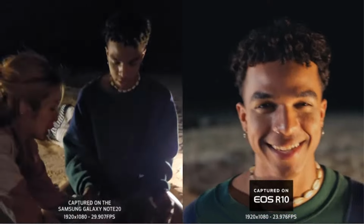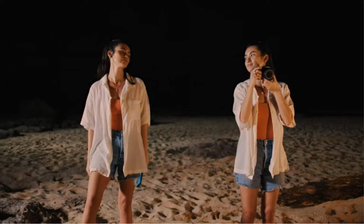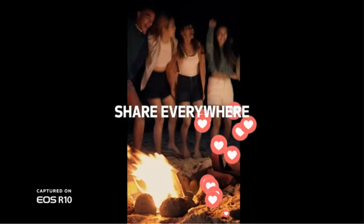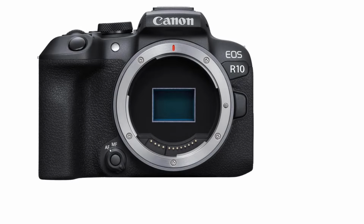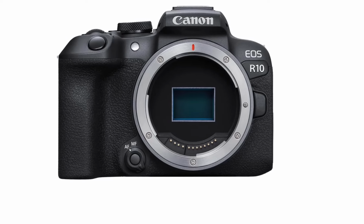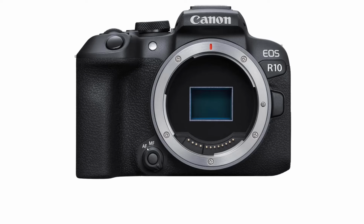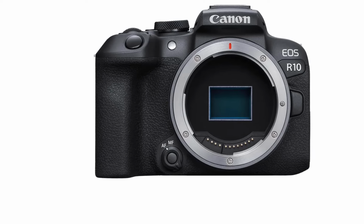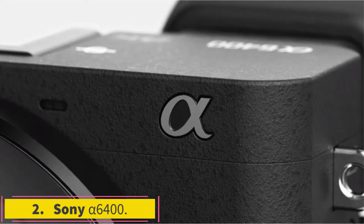If you do a lot of handheld video shooting, the Fujifilm X-S10 is a great alternative. It sits at a similar price point as the Canon but offers in-body image stabilization (IBIS) to help you get more stable handheld shots. However, its autofocus system isn't as reliable, and this model caps out at 30 frames per second in 4K.